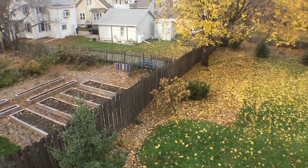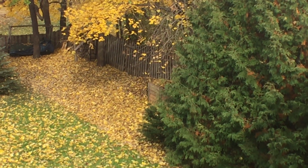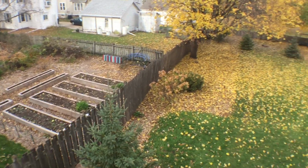But anyways, here's the garden. Oh, and the compost pile is hidden way over there. You can see just one part of it back behind those trees. But that's the whole process of our garden. This is what you see usually in the videos, and this is what you don't.